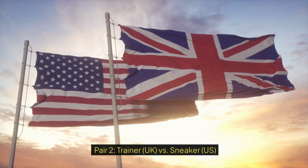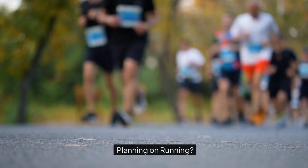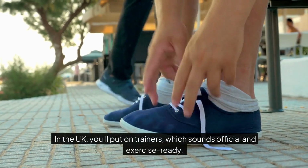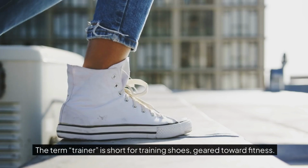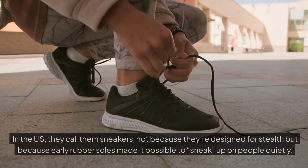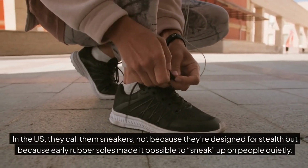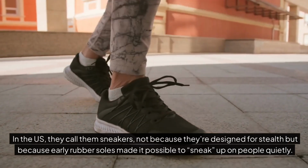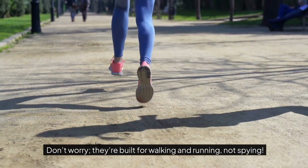Pair 2, trainer, UK versus sneaker, US. Planning on running? In the UK, you'll put on trainers, which sounds official and exercise-ready. The term trainer is short for training shoes geared toward fitness. In the US, they call them sneakers, not because they're designed for stealth, but because early rubber soles made it possible to sneak up on people quietly. Don't worry, they're built for walking and running, not spying.